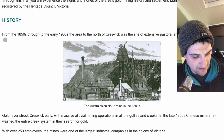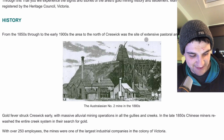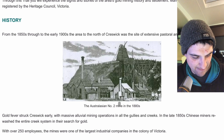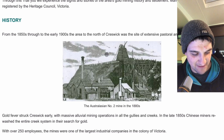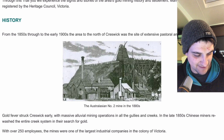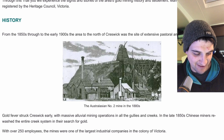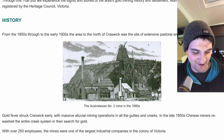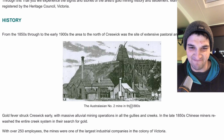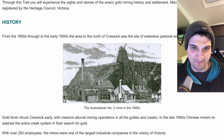So history. From the 1850s through the early 1900s, the area to the north of Creswick was the site of extensive pastoral and gold mining activity. And we can see Australasian number 2 mine in the 1880s, depicted in this picture. Massive amount of work. You can just imagine, not just the miners working in the mines, but think of the tradesmen involved, like carpenters, stonemasons, even just keeping wood up to the boilers. They don't call it a gold boom for nothing, because it's not just about digging up some gold. It's the infrastructure. It keeps a lot of guys in work, and everyone benefits from it basically.